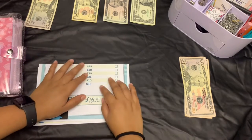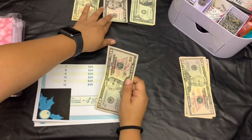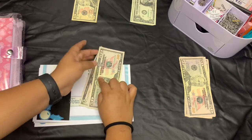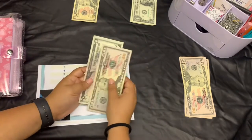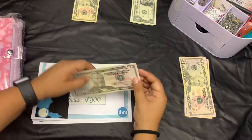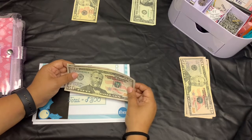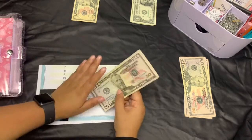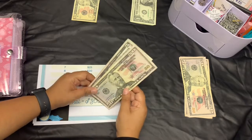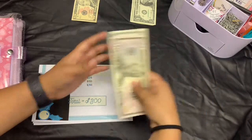Okay. I'm putting to the side 50 and a 5 for our puppy's food. Sorry, for our puppy's food this week. And I'm going to go buy his food later today or tomorrow. So yeah, 55 goes to that. And I had actually budgeted 65, but I just saw that it's actually $49, I believe. So I'm just going to do 55. So I'll put that to the side as well.